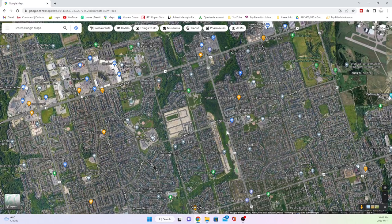Now, like much of Whitby, it's a great family-friendly neighborhood. There's a lot of young families that have moved in recently, especially in the last couple of years during the pandemic, getting out of the city. And there's also some older, original owners in some of these pockets too, for a nice blend of different families. The majority of people in this pocket do own their homes, not a lot of renters.